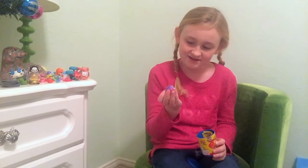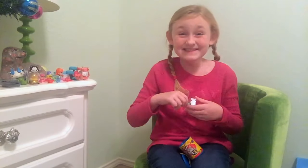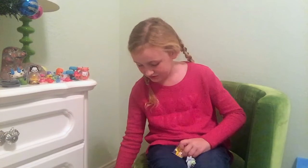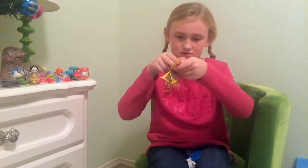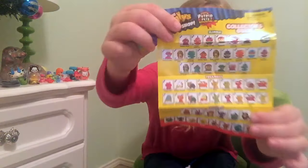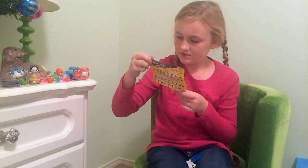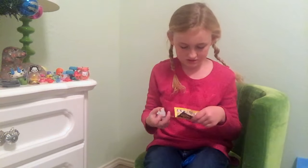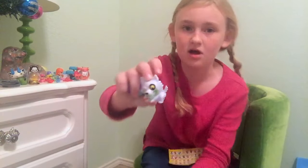Number 1. Whoa, I see it. There's a penguin, it's a penguin. So it looks like I got Putrid Penguin. I remember from the checklist because I was looking at it. Okay, so here's the checklist. And this one is Putrid Penguin, and he is a rare. And then this dog is Bored Collie. He's a hairiest, and he is common.